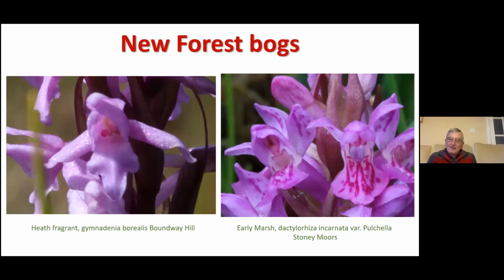If we're brave and venture into actual bogs, there are orchids growing in the bogs. They tend to grow on little tussocks of grass in the bogs themselves. So you're likely to get your feet wet if you try to photograph these. But this one here is a heath fragrant orchid. It's a cousin of the chalk fragrant that we saw earlier, and this one really does smell quite beautiful, quite strongly.